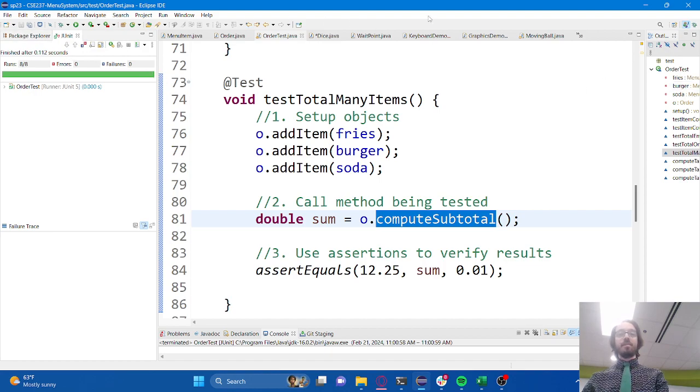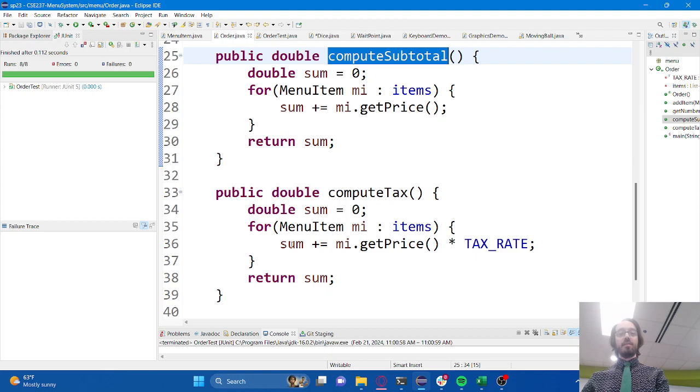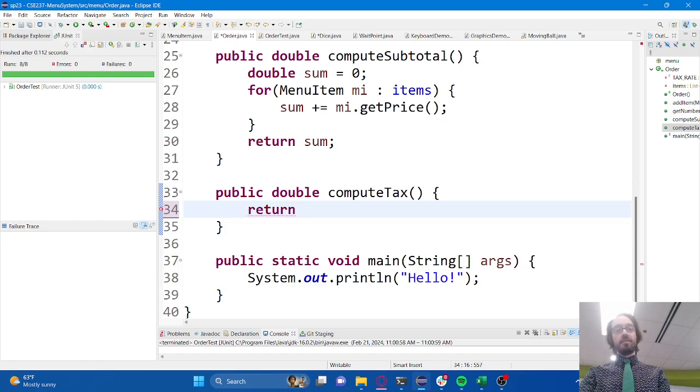I actually think I made another mistake when I was implementing, well, not mistake necessarily, but less than ideal situation. Now that I've conceptualized this as the subtotal, computing the tax is actually even easier than this. I'm doing too much work here. I should just return compute subtotal times tax rate, right?